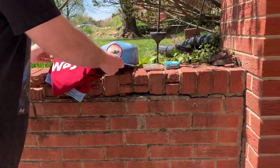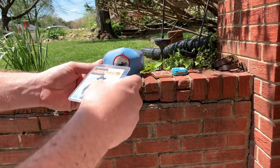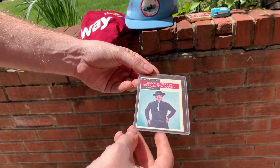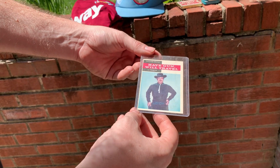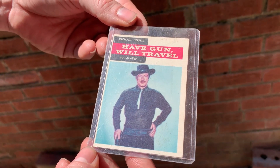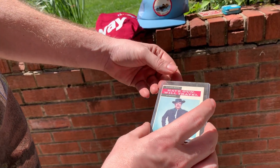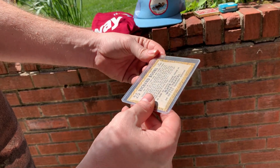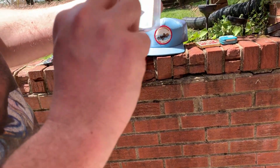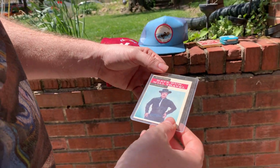And then I picked up this card. This is from the same dude we bought the rosaries and the uranium glass water jug thing from. And this is Have Gun Will Travel. I used to watch that TV show when I was a kid. It's a little off-centered. Well, it's a lot off-centered. But besides that, the corners are pretty good shape. They're a little soft. But it was tossed in the deal, basically.